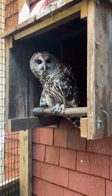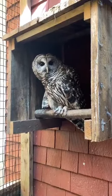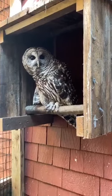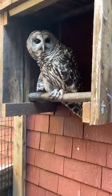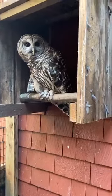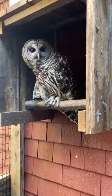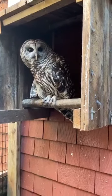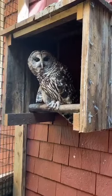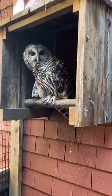And these are wild birds. They were once living in the wild, and they now live in captivity, so humans really aren't their favorite thing to be around. But they know that they're getting food from us every day and being able to live here safely where they don't have to worry about predators or anything.